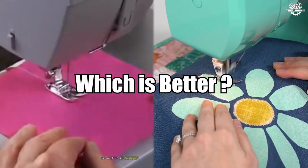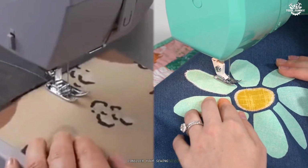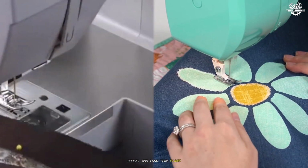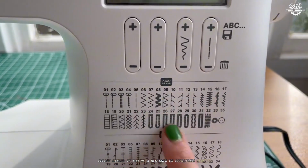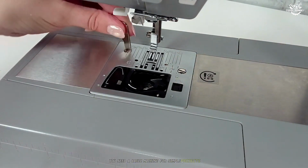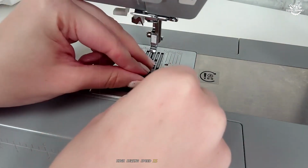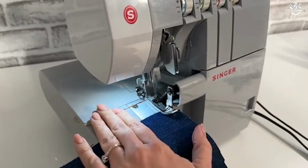So, which is better? When choosing between Singer and Janome, consider your sewing needs, budget, and long-term plans. Choose Singer if you're a beginner or occasional sewist. Budget is a primary concern. You need a basic machine for simple projects. High sewing speed is important to you. You want a wide variety of built-in stitches.